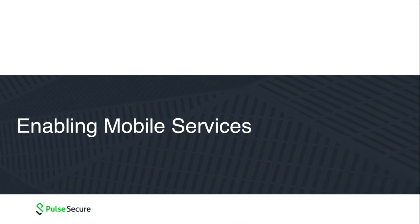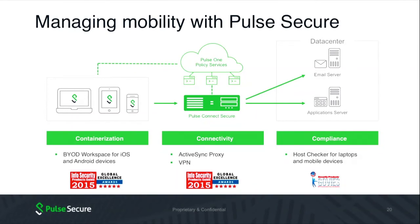Yeah, so let's talk about probably the first service that this solution really brings a lot of performance and a lot of capabilities to, and that's really around mobility. The way I usually like to talk about how the various solution pieces work together is what I call the 3 C's of mobility. There's a container that is basically a BYOD workspace for both iOS and Android. That would then actively work with our VPN capabilities from a connectivity standpoint. That's the second C. So we have VPN on-demand connectivity, and we also have an ActiveSync proxy where your Exchange ActiveSync traffic can flow through.